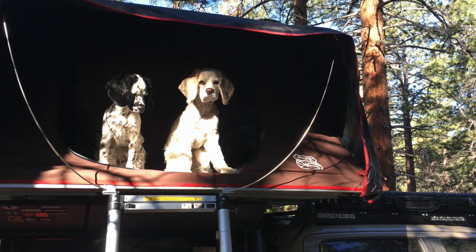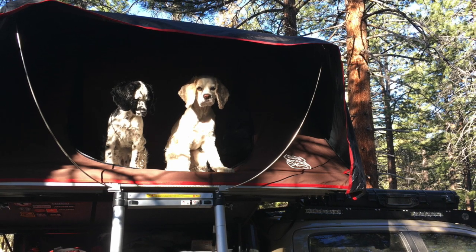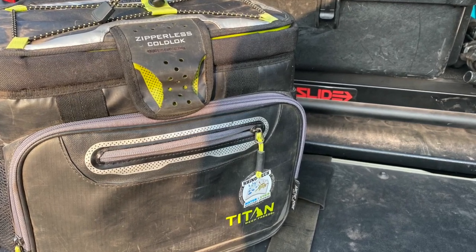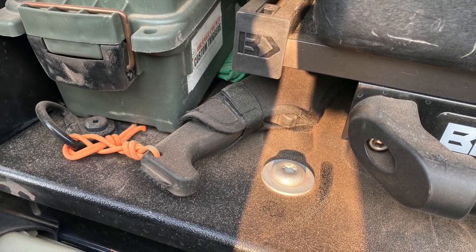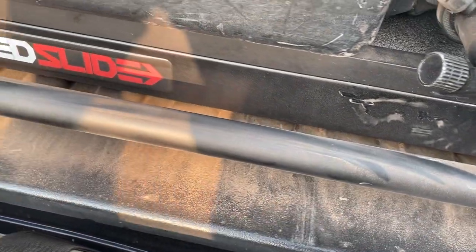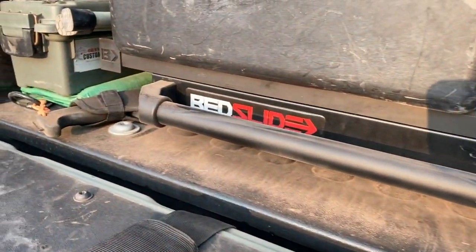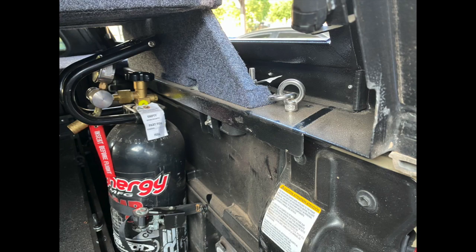See, I may have said I am impressed, but these two look like they're not impressed at all. So why don't we look at why these two hairy friends of mine are not impressed? There are considerable dust accumulations towards the back of the bed. This was taken after the 5-day trip that we just took a week ago. This is when I got home, when I'm about to unload my gear. So this is how much dust was accumulated during that 5-day trip.